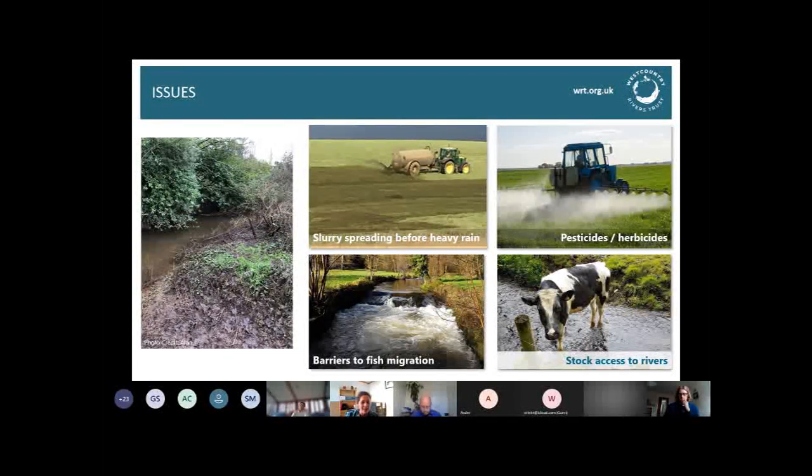And continuing those issues, again, probably things you'll see in the Culm catchment due to its rural setting. So if they're spreading slurry before heavy rainfall, that can often join the concoction of pollution entering our waterways and get washed off the land during rainfall. Same with pesticides and herbicides, which obviously have a huge impact on our drinking water, and they're very expensive to get rid of.